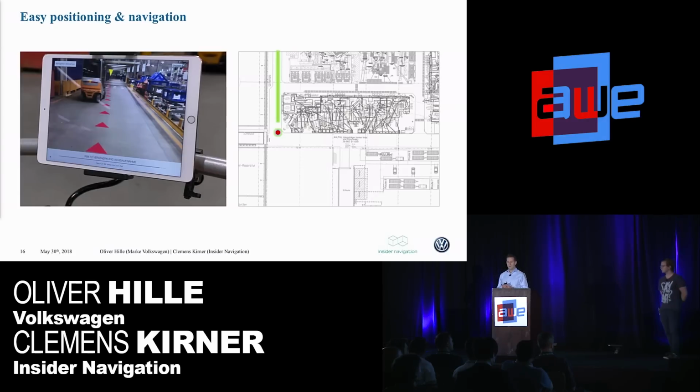What we have seen now is especially also that the positioning is very easy. We have a very accurate positioning within a few inches or a few centimeters. That's a big advantage, especially for the logistics system, because when they are delivering, for instance, into the production line, they always have to park very accurately so that they can put all of the different items into the production line. So this already helps quite a lot, especially in the old systems.